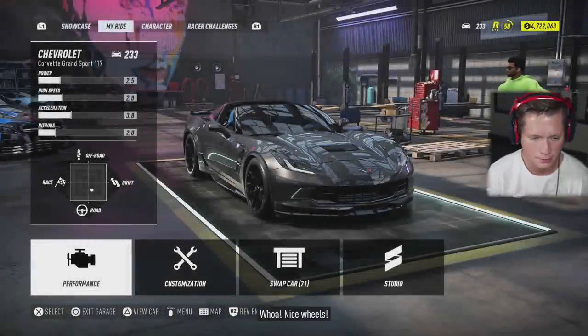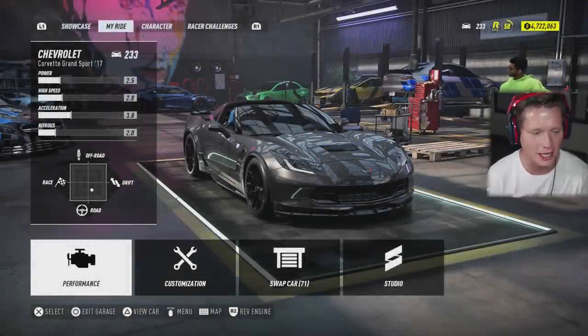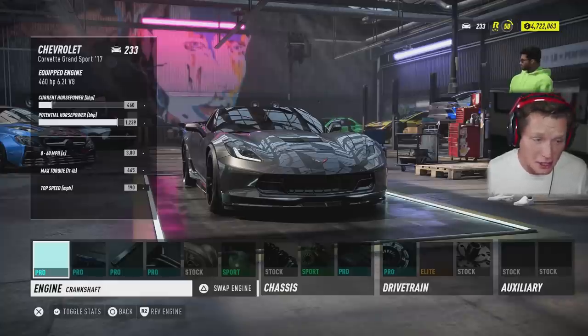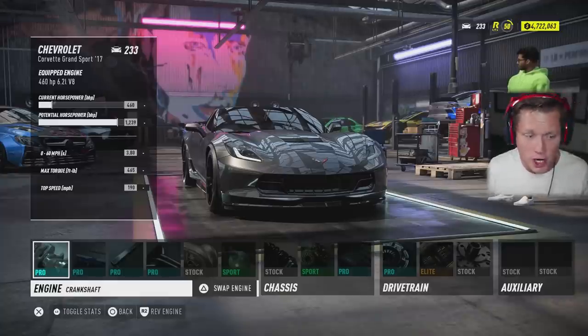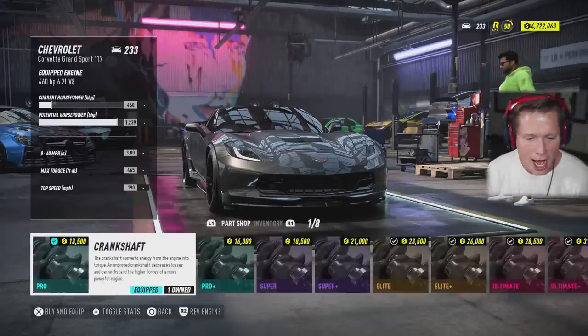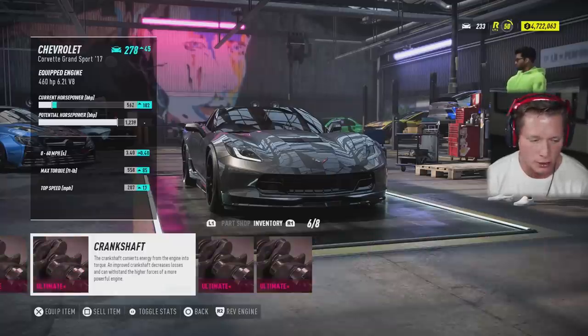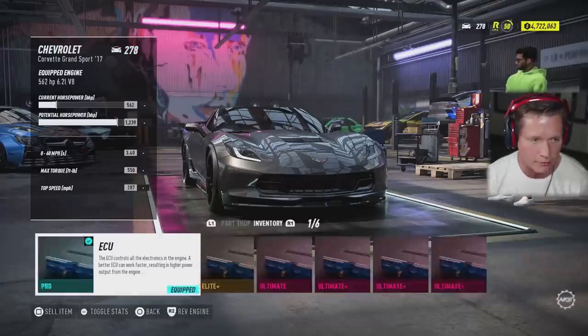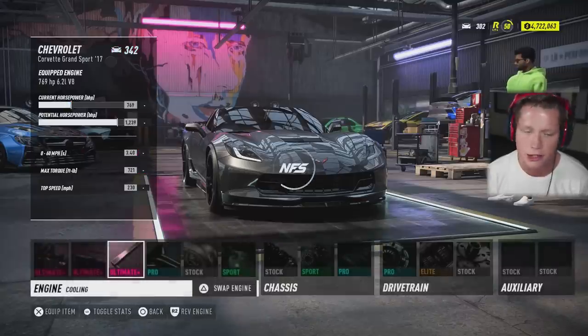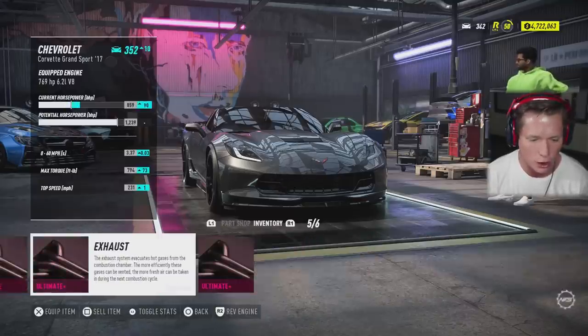Oh, nice wheels. Thanks, brother. I appreciate it. So you guys can see stock here, we've got 460 horsepower, 0-60 max torque of 465, top speed of 190. Honestly, that's not bad, but I am feeling like upgrading this bad boy. So I think we're going to go through and max everything out. You guys can see back on the other screen, I think we're going to max out around 1,200 horsepower. So we're going to have a 1,200 horsepower vet.